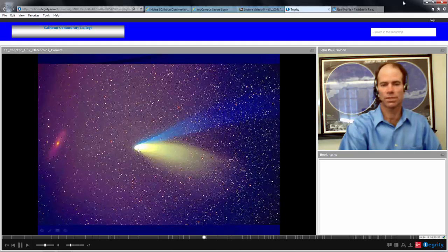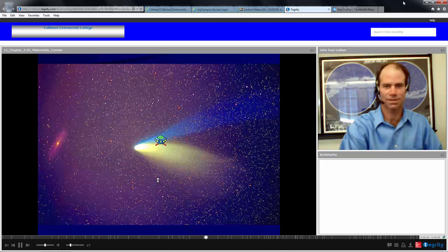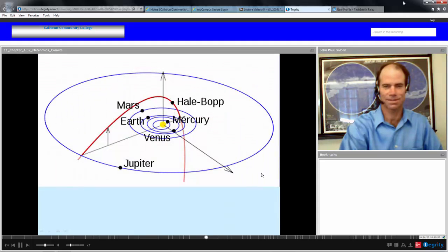Here's a picture of Comet Hale-Bopp, real beautiful picture. And here is the Andromeda Galaxy, way off here to the left here. That's a bad joke. Sorry.